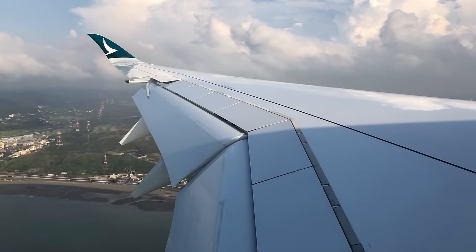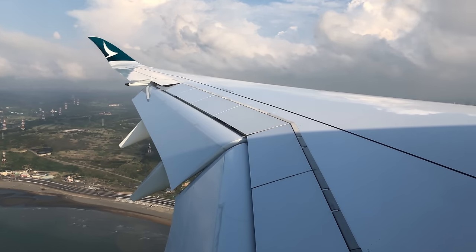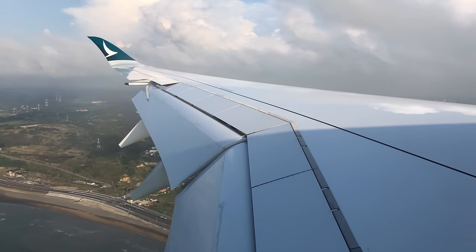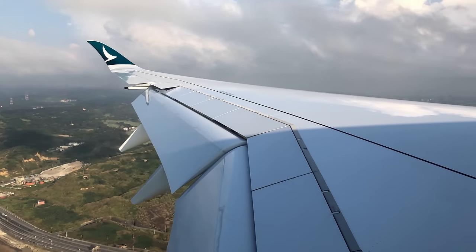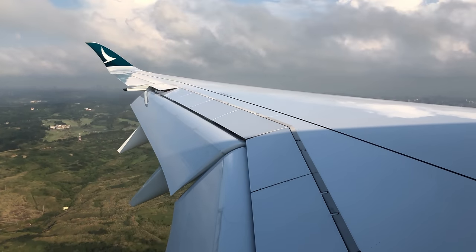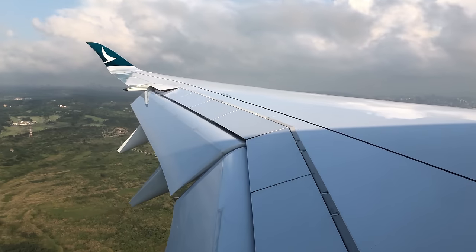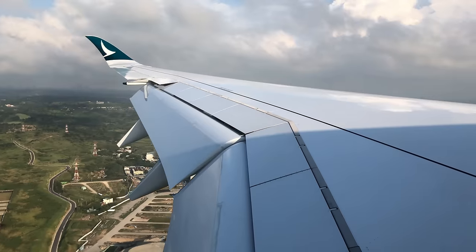I had such an awesome flight with Cathay Pacific. I couldn't believe I was on this A350-1000 inaugural flight. The seat was very comfortable on this plane. I found the cushion and headrest extremely soft and comfy. The in-flight entertainment system is extensive and it's very well prepared for you if you're flying long haul.